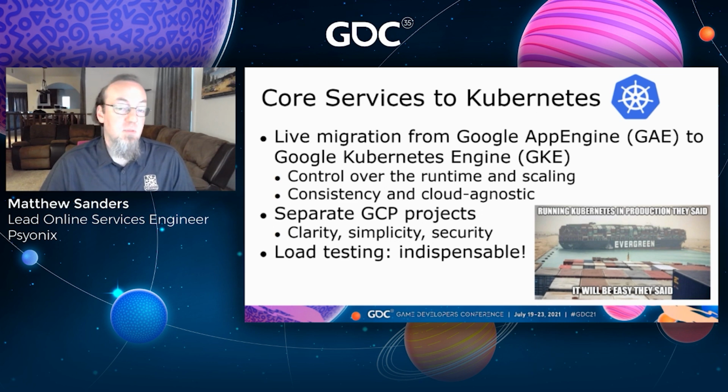There were several reasons for us to move to GKE. We wanted increased control over our PHP runtime, since we were missing out on some significant performance improvements, among other things. We also needed more control over our resource scaling. Another goal was more deployment consistency by running more components of our architecture in Kubernetes. This also happened to make us more cloud agnostic.